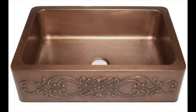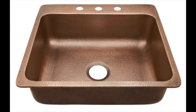And now for the sink to avoid. The Sinkology SK102-25AC Rosa Drop 3-hole kitchen sink. The Sinkology SK102-25AC is the worst copper sink on the market. Immediately, Sinkology points out that the sink will look better with time as you wear it in. However, that shouldn't be where you start out with a brand new kitchen sink.